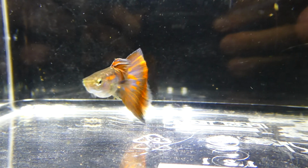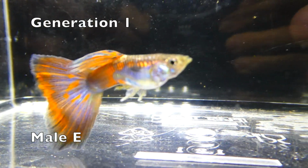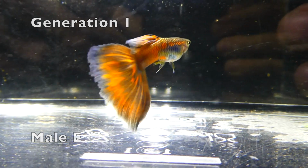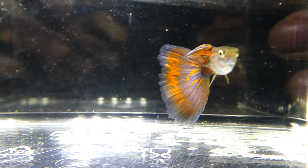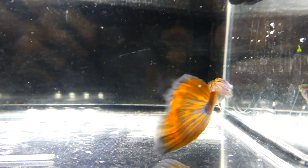Male E has really high quality fin shapes, however the orange coloration is dominating in this fish. As I have already mentioned earlier, having orange or red fish in the Lazuli drops is quite common, as although the majority of them are blue, they still carry this gene.